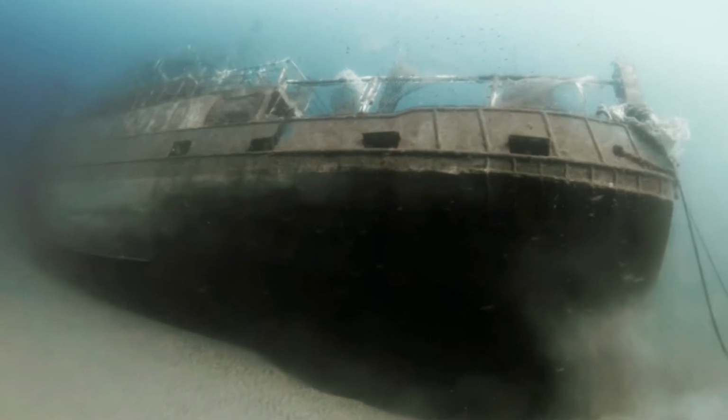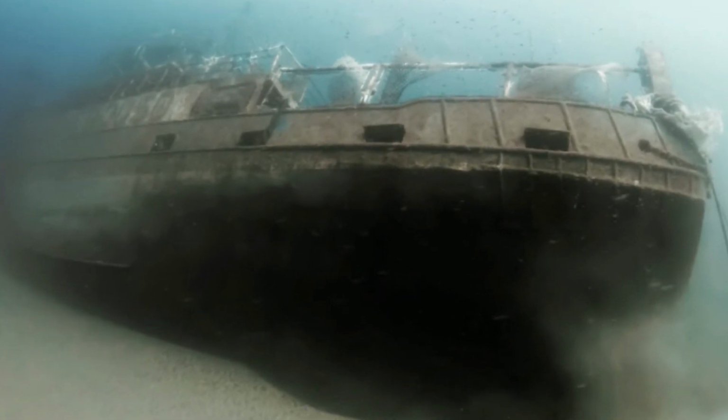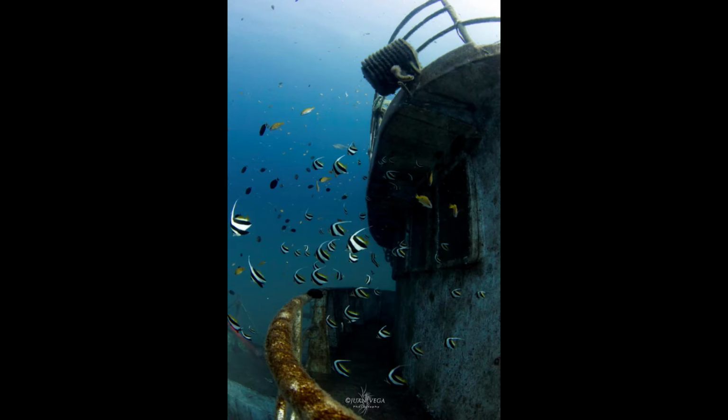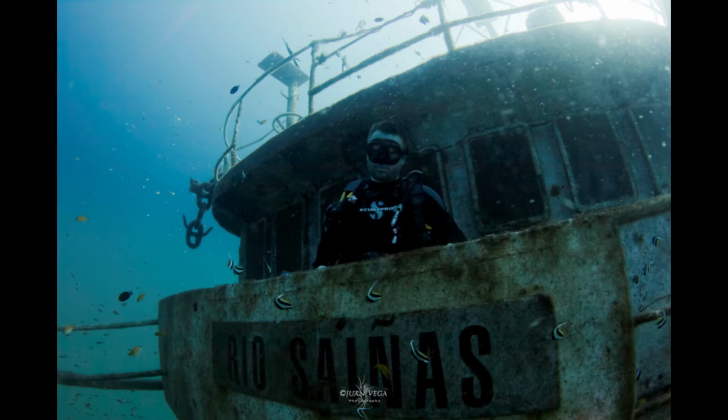We're also lucky enough to have 2 fantastic shipwrecks. One is our newest addition that went down on March the 11th. The Rio Sainas is a 35-metre steel-hulled fishing boat. Depth of about 26, 25, so it's a good recreational dive.